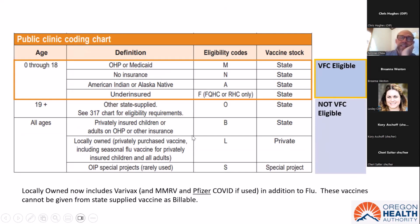And those of you who have been at this for a while, and not even necessarily that long, will remember that it used to be the only one that we didn't supply was flu. And you had to buy flu for your privately insured kids and your adults. But last year, almost exactly a year ago, that changed. So now Varivax and flu, and then if you carry them, MMRV and Pfizer COVID, have to be purchased privately to be given to people who are not eligible for a state program, who aren't eligible for that M, N, A, F, or O on this chart.